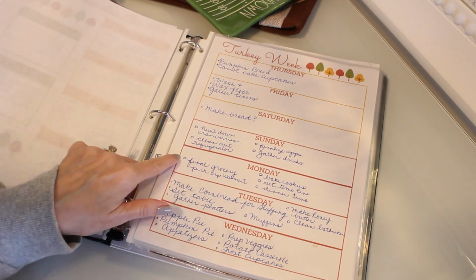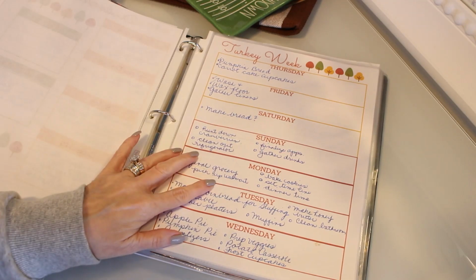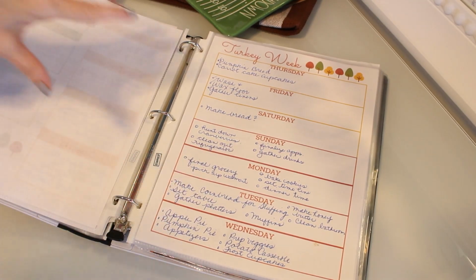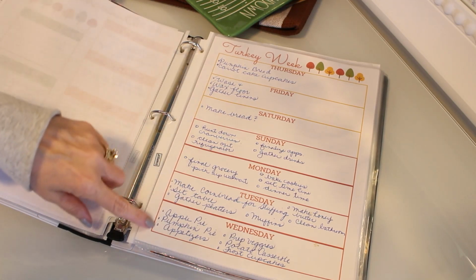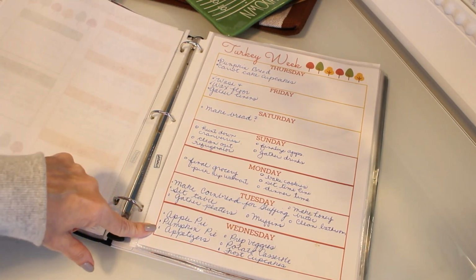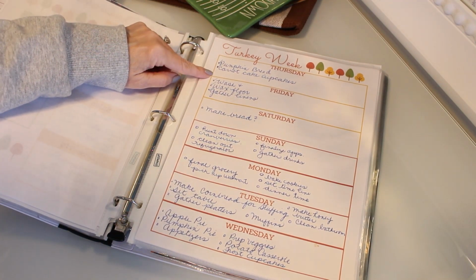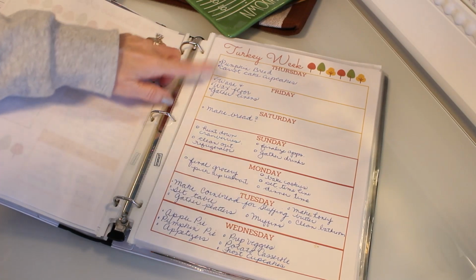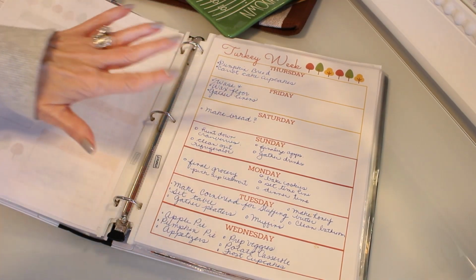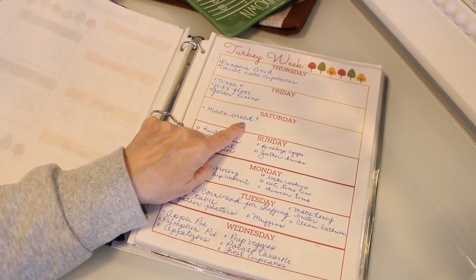So I have just completed my turkey week update so far. I have everything listed that I pretty much need to do from last Thursday to the Wednesday before Thanksgiving. So I already have my pumpkin bread done. I did some carrot cake cupcakes that I stuck in the freezer. I washed and waxed the floors. I gathered all the linens. Now I have a question mark here for making bread.